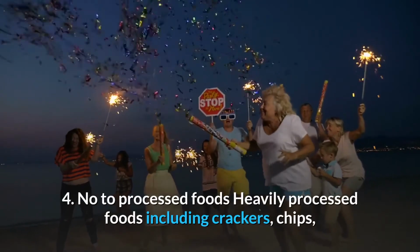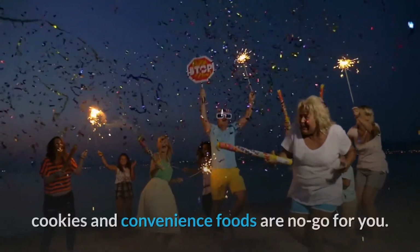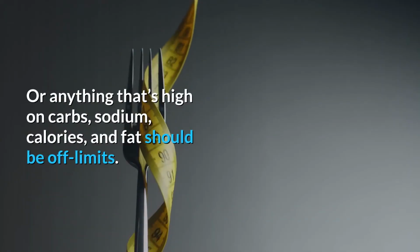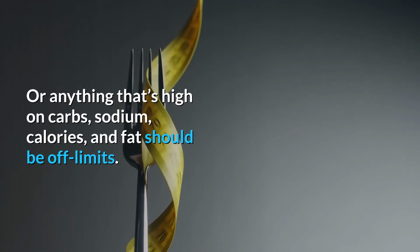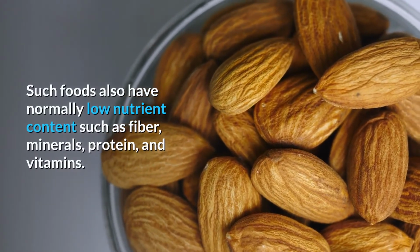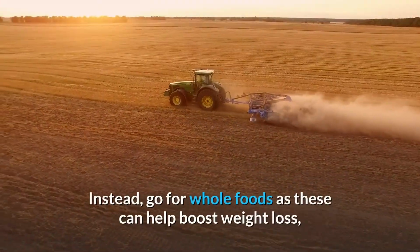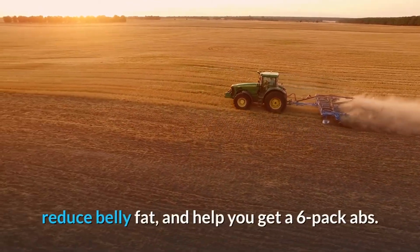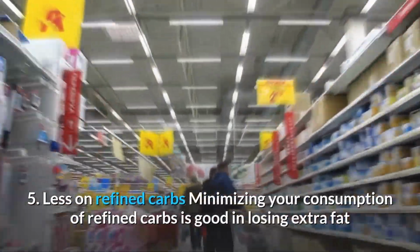4. No to processed foods. Heavily processed foods including crackers, chips, cookies and convenience foods are a no-go for you. Anything that's high in carbs, sodium, calories, and fat should be off limits. Such foods also normally have low nutrient content such as fiber, minerals, protein, and vitamins. Instead, go for whole foods as these can help boost weight loss, reduce belly fat, and help you get six-pack abs.